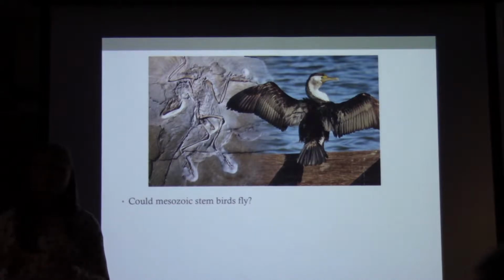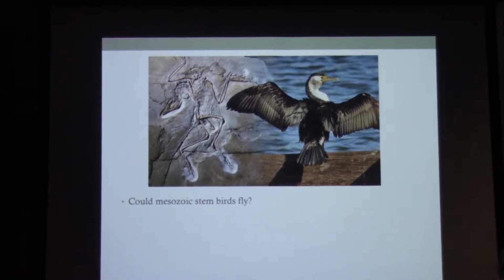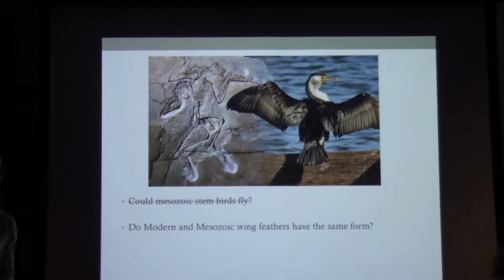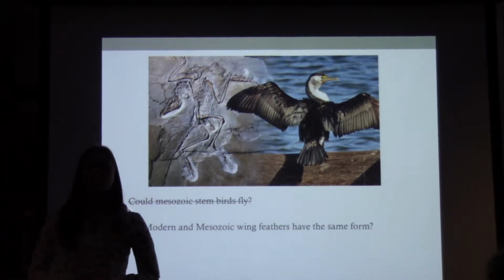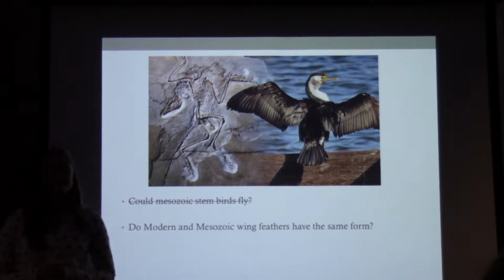I'm going to pause here. We have been arguing about this for well over a century, so I'm going to rephrase the question to something a little bit more manageable. The Mesozoic and the modern birds look like they have the same feathers, but is that really true? Do they actually really have the same form?